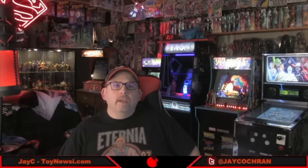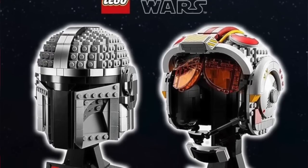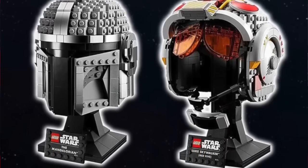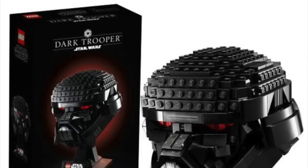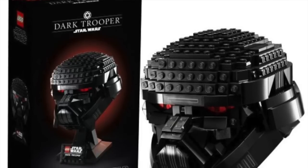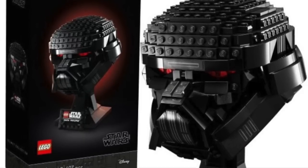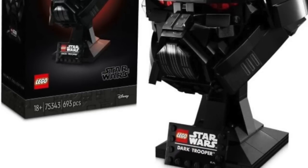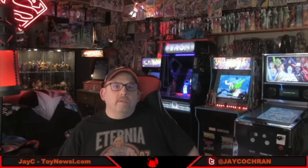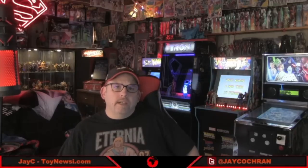Now on top of that, they also announced that they're going to be doing a helmet collection set. So they've shown off 3 Star Wars base helmets. One includes an X-Wing fighter helmet, as well as the Mandalorian helmet. And finally, also based on the Dark Troopers from the Mandalorian series, we're getting a Dark Trooper helmet. So those should have gone up for pre-order today. And the price on those, it looks like it's going to be about $60.